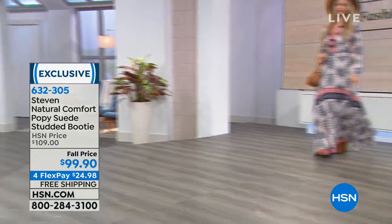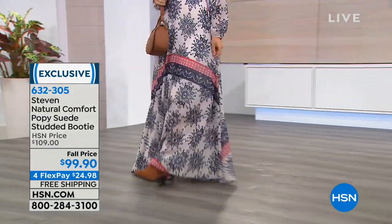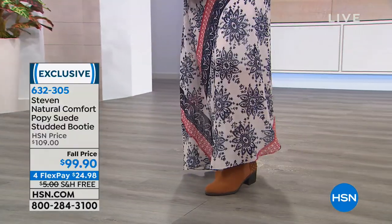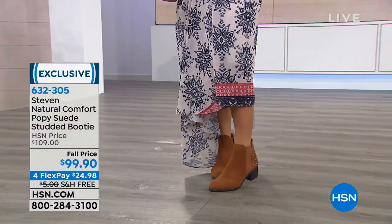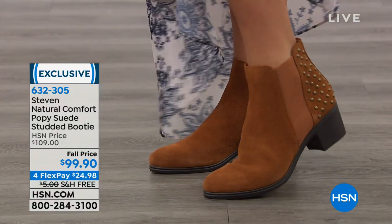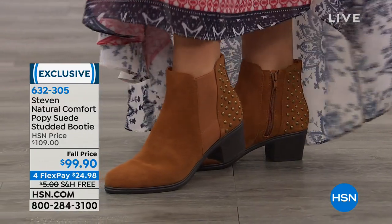Here's a boot on a little block heel. Block heels are good for stability, so you can feel stable in them. But I like this studding because it creates versatility where it can be dressed up or dressed down. This is something that could be paired with ripped jeans, or paired with a beautiful dress, like the model is wearing right now. Cute. This goes a little boho chic.